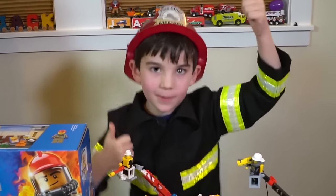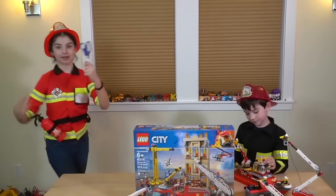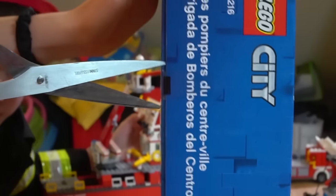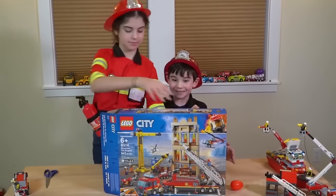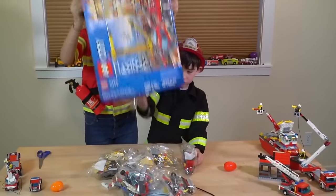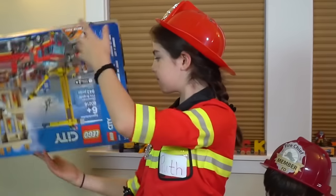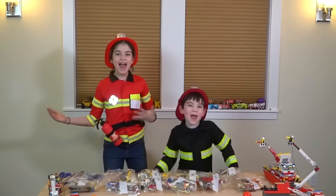Well, I think that it's time to unbox this. Yeah! I've got scissors. What's inside? Whoa, that's a lot of bags. This downtown fire brigade set has over 900 pieces. Let's build it! Yay!